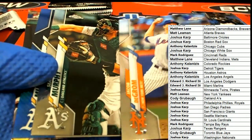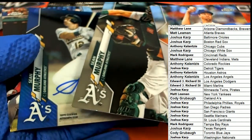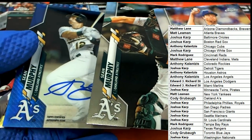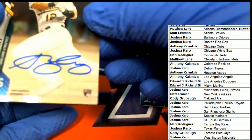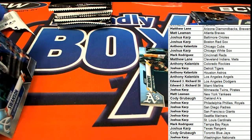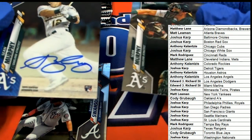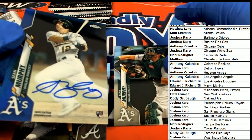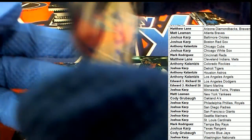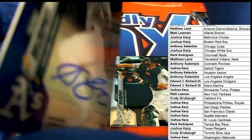And we got something blue coming up. It's the A's. Sean Murphy auto. So this is interesting. Very cool. Sean Murphy. We got back-to-back Sean Murphy. So you can see the photo is much different for the catcher for Oakland with his autographed parallel. And that is number 250. 85, 150.